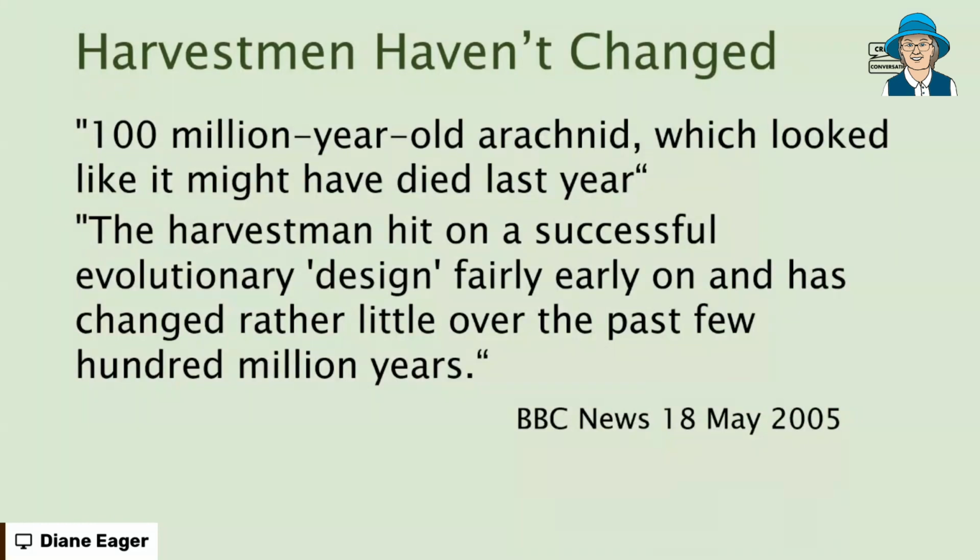Fairly early on, in other words, however old we want to make them, this is how they have been designed, and they do look designed. It has changed rather little over the past few hundred million years, right? Things are not changing. They're multiplying after their kind. So when you find fossils of them, they haven't changed.